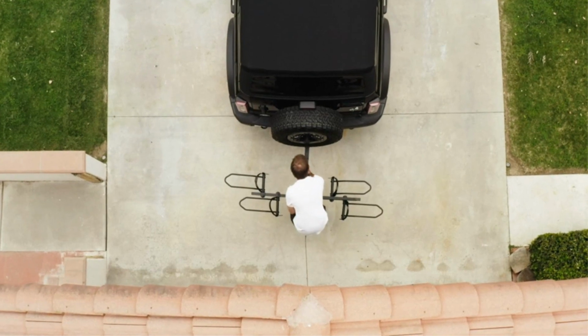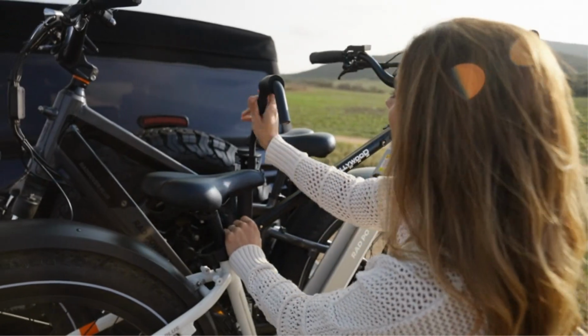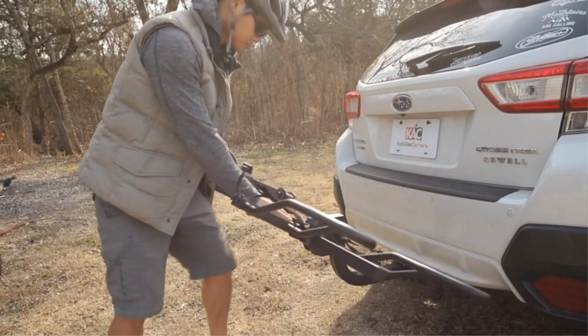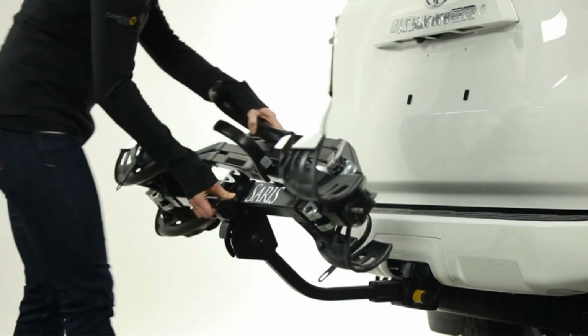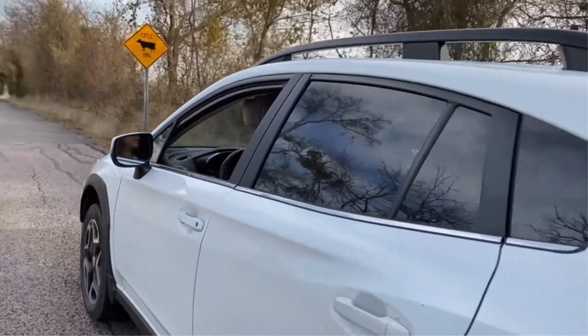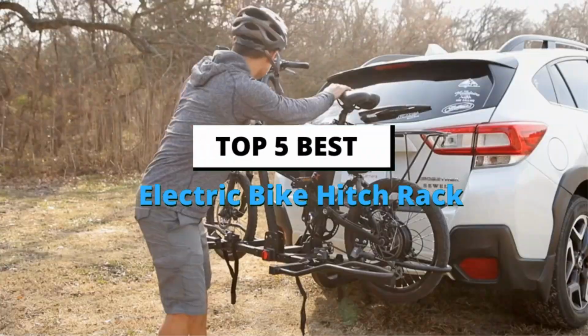Starting off, if you're contemplating finding an efficient way of transporting your bike from point A to point B, then here within this article, you shall find a thorough analysis containing a selection of hitch bike racks for accommodating bikes on your vehicle, taking into consideration that thick tire, heavy e-bikes are quite a challenge to be carried around. In this video, we will discuss the top 5 best electric bike hitch racks on the market.